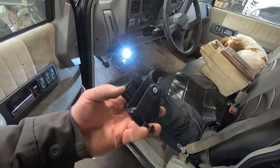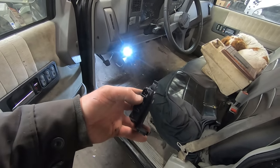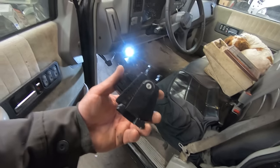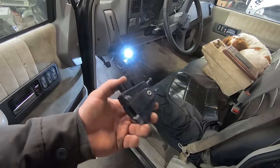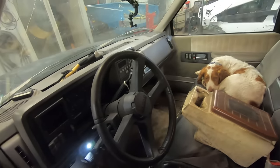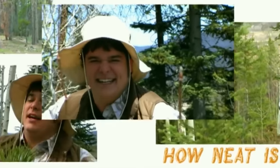Anyway, I tested this. Sure enough, the brake circuit works, but the cruise circuit, provided it's that one, well, neither of these has continuity at any point. So I think we got a bad switch. So I stuck basically a paperclip in there. Now we're going to go test it, see if the cruise works. Wouldn't that be freaking neat? How freaking neat is that?